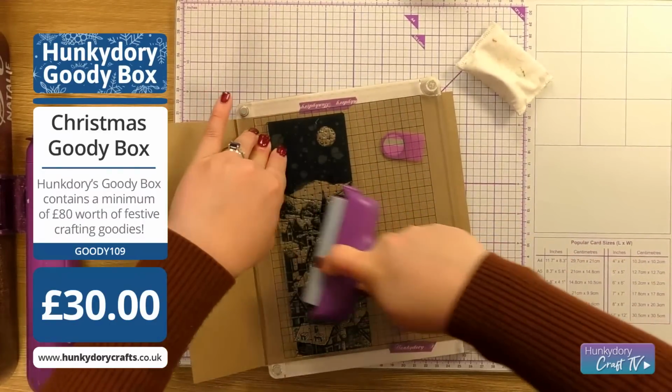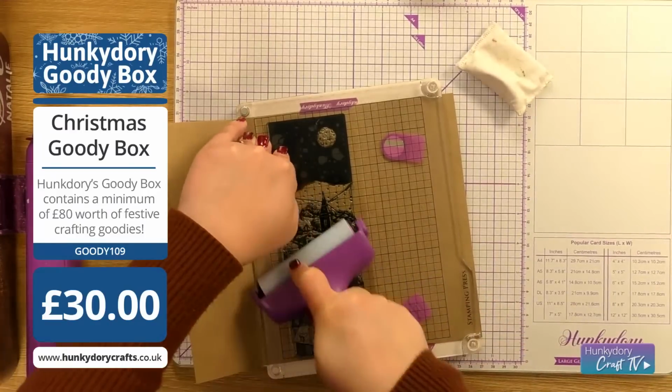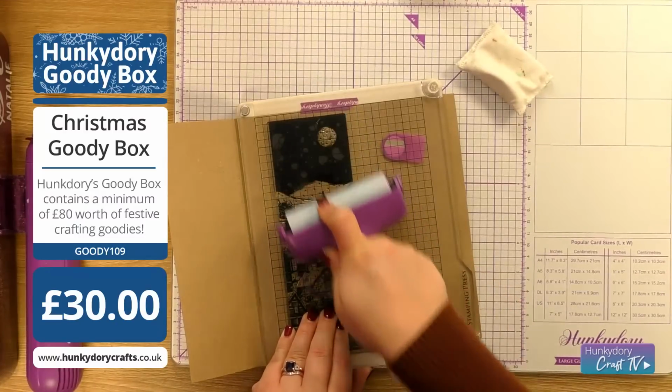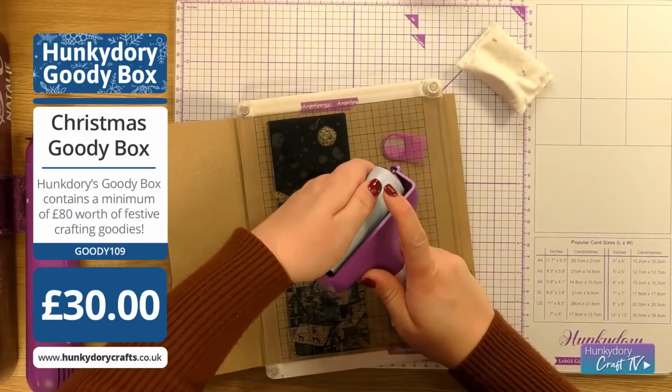Only £2.70. They're so good to have. You can use it for so many things. You can write a name, do a really cool script font with a name, and then do some nice calligraphy, and then heat emboss that.